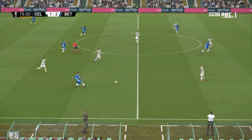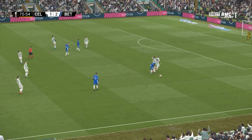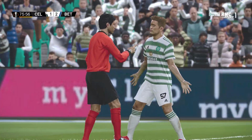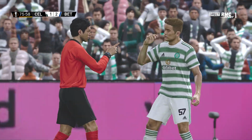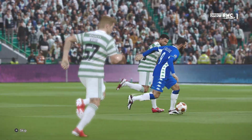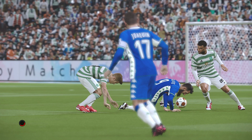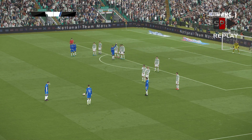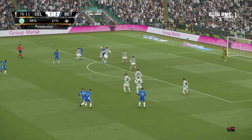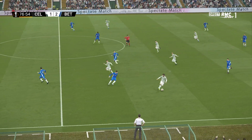Looking to break out here. He's picked him out. That's surely a foul, free kick. Well, you might think he got off lightly. It is just a verbal warning. Real Betis are looking to make this one safe. They want to reduce the risk.